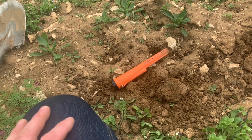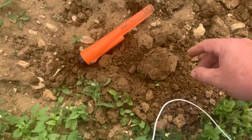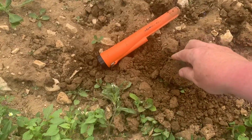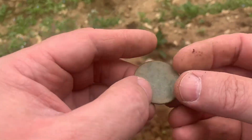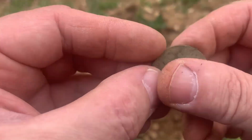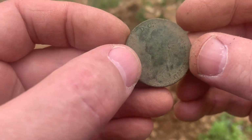So day 2 and find 2. Can you see what it is yet? I can see, and it's coming up as a spanking signal. Let me just adjust this a little bit so I can see better. And it's definitely a coin. I thought it was from the signal. It always comes up about the same, so it's a little bit toasted. Probably got it upside down.